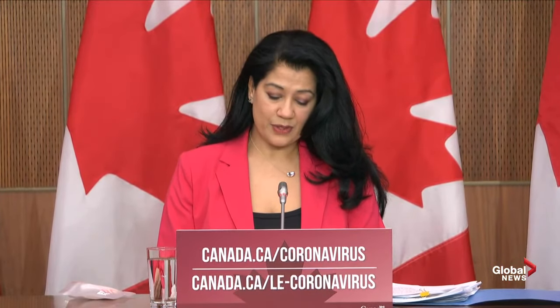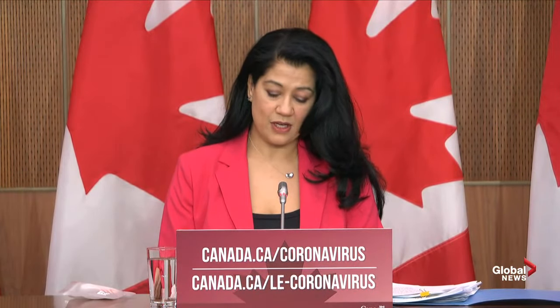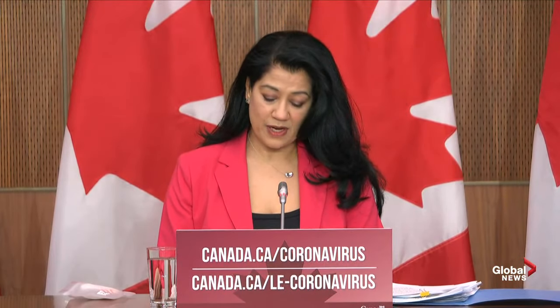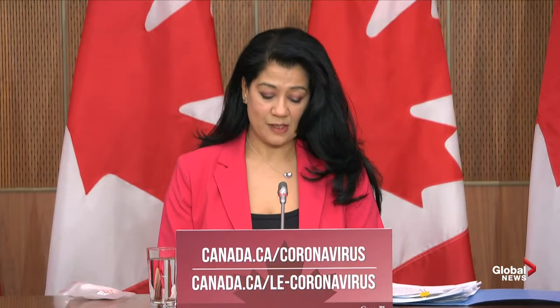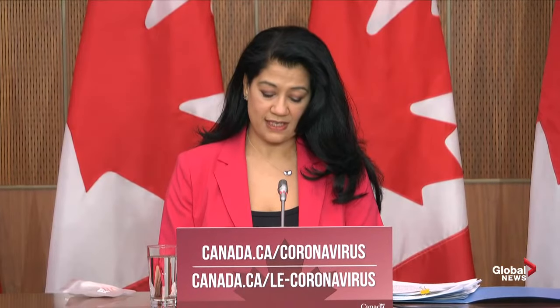Almost 20% of the participants in the clinical trials were 65 years of age and older, and no differences in safety or efficacy were seen compared to the younger groups. Ongoing studies are expected to provide more data about the safety and efficacy of the vaccine in other populations, such as children. A clinical trial in children aged 12 to 17 has been authorized by Health Canada, and this will be important research to support vaccine availability for Canadians of all ages.